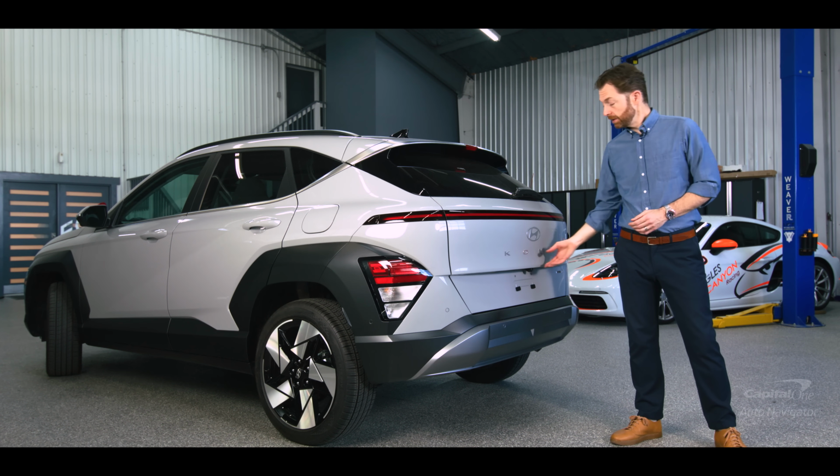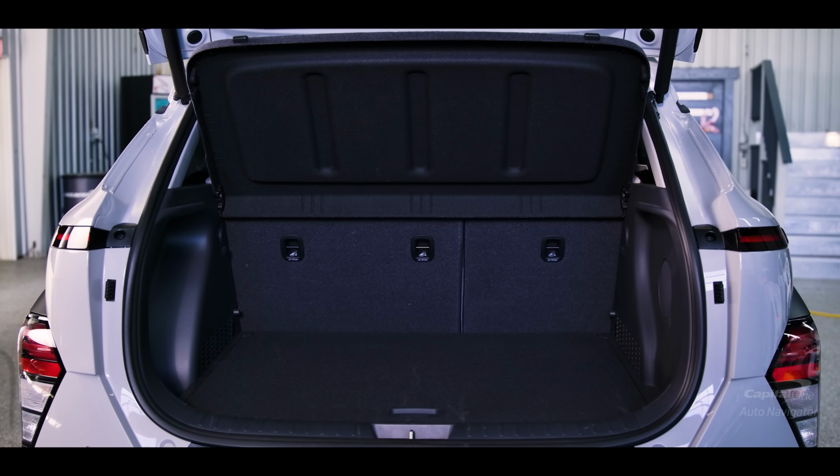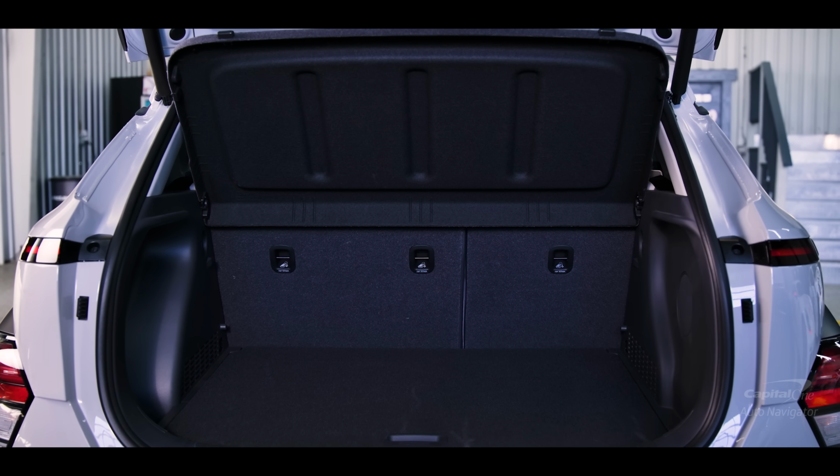Out back, we have a power hands-free liftgate that opens to expose 25.5 cubic feet of cargo space. Fold down the rear seats, that expands to 63.7 cubic feet of cargo.